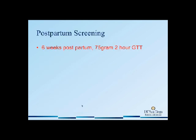The most important thing that I can tell you is that we need to bring mothers in for postpartum screening. And I know that this is a very rate-limiting step, if you will, if we're seeking to prevent the development of type 2 diabetes, because it's very, very hard to bring women back at 6 weeks postpartum to have a fasting 75 gram 2-hour GTT. At UCSD, we have our diabetic educators contact the patients to remind them, and we also have an electronic medical record where we're able to put in the order for the 75 gram 2-hour GTT so that it doesn't get missed by the provider who's seeing the patient at 6 weeks postpartum.